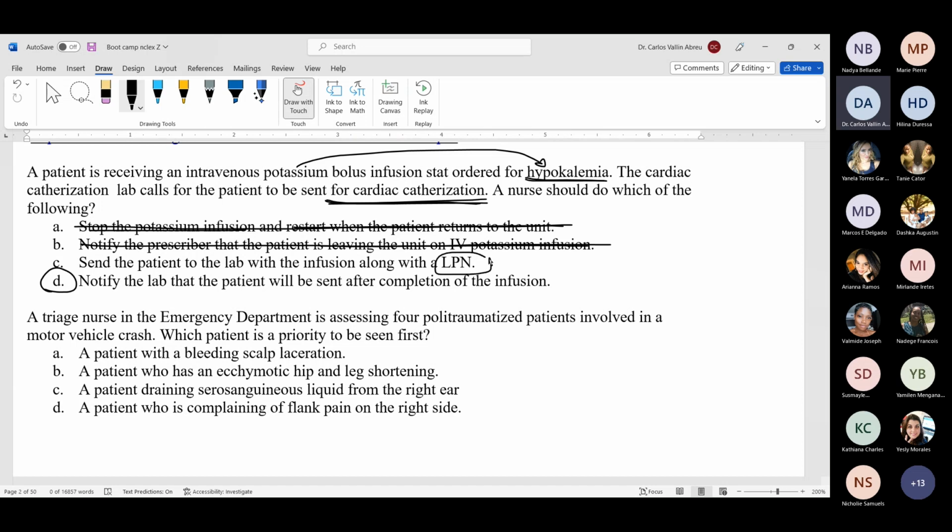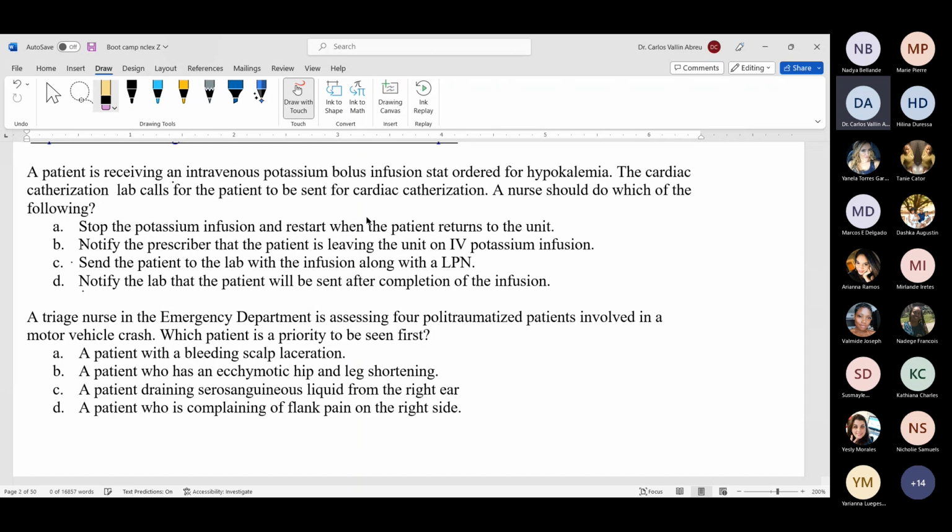Delegating to the LPN something so delicate like the IV administration of potassium is not ideal. So the best is to fulfill the doctor's order of giving the potassium for the hypokalemia, and after the patient is stable without hypokalemia, sending the patient for the catheterization, the diagnostic test. That is the best option, as you chose. Okay, so obviously this is the rationale of this question.